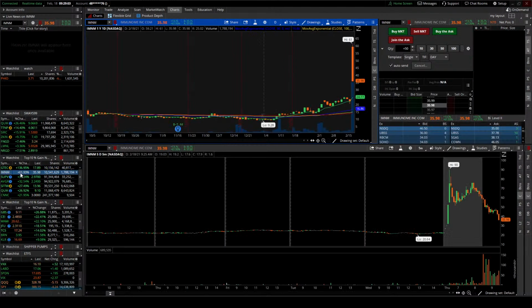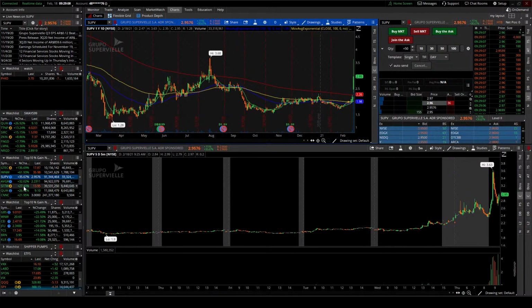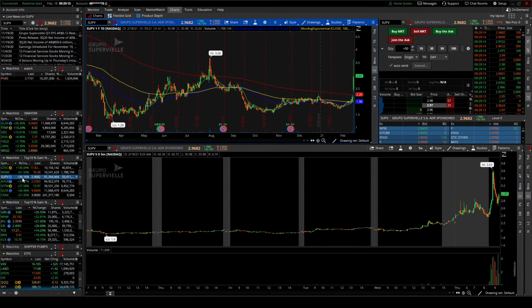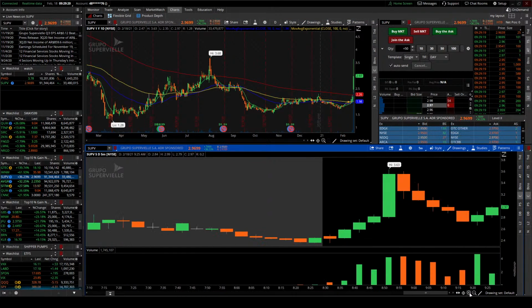Let's go through. Do we have any possible trades? Let's see. SUPV looks okay. Yesterday I traded a couple of stocks that were in downtrends. One of them could have worked. The other one, let's see if this breaks 3 here. I may go.